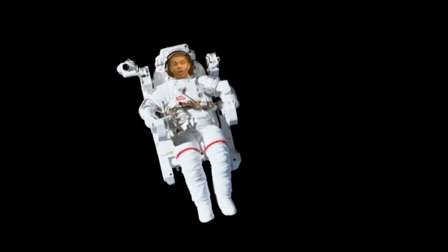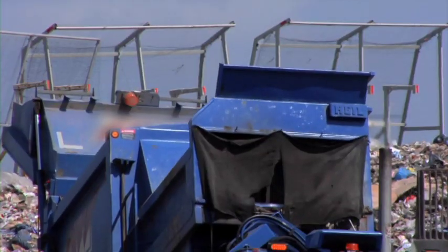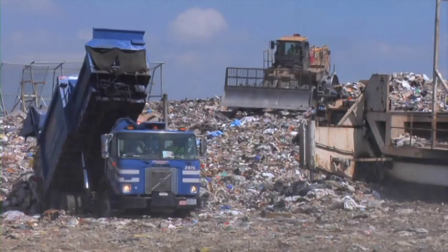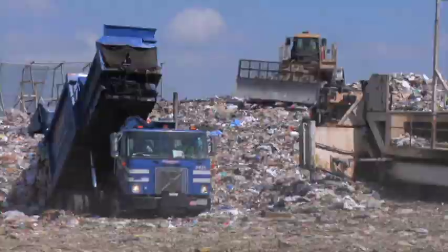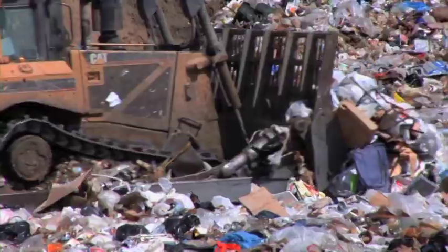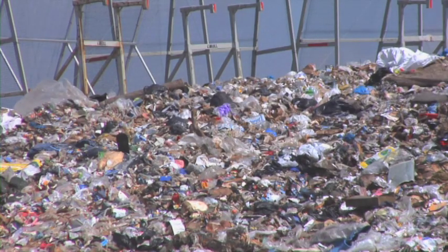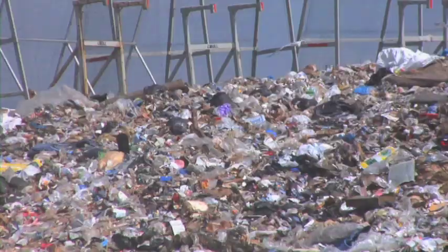And from there, they go to the icy blackness of space! Remember when we talked about trash going away? This is that away place, a landfill. Trash comes here and is piled up, smushed down, and then covered up. Or your trash may go to a processing facility where it's turned into fuel for an electricity-generating plant.